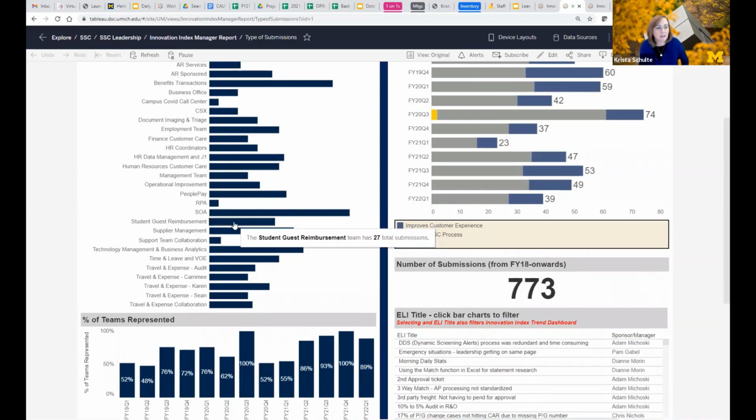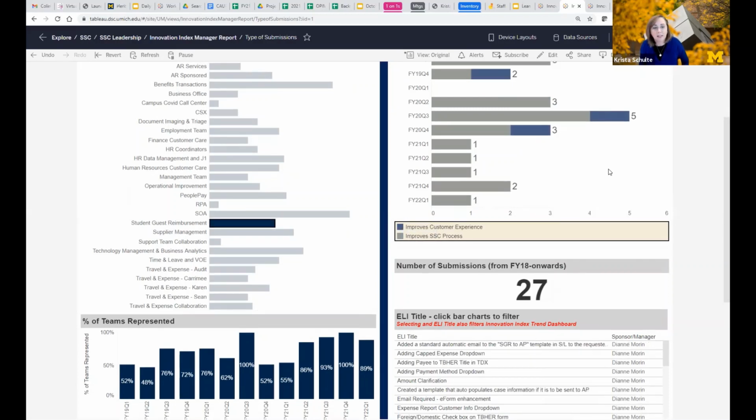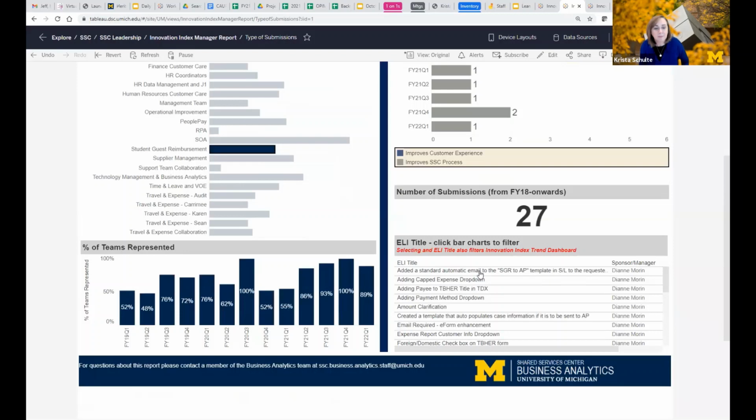The other thing that's nice about Tableau, if you haven't used it before, is you can click on a team. Let's click on student guest reimbursement. They've put in 27 ideas. When I click on this, the form automatically adjusts so that the manager or supervisor of that team can see, okay, this is what the student guest reimbursement team did, 27 ELIs. These are the ideas that they submitted. So it gives a deep dive into exactly what they've accomplished.